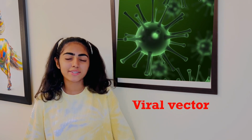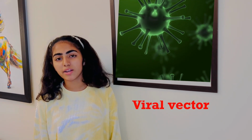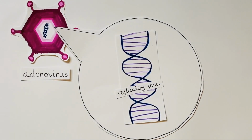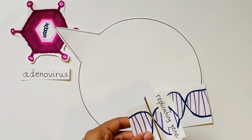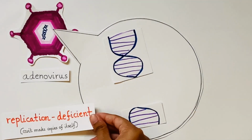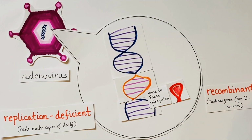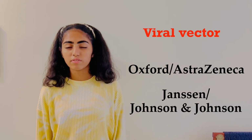Another way to get genetic information into the body is by using a virus itself. An adenovirus is a type of virus that gives us a cold. In a vaccine, however, it is modified. The gene that allows it to replicate, or make copies of itself, is removed, and it is replaced by a gene that tells cells to make a particular protein, the spike protein. A viral vector acts as a vehicle, or simply the packaging, to give instructions to our body cells to create the spike protein. The immune system again finds the protein it doesn't recognize and reacts against it. The Oxford AstraZeneca and Johnson & Johnson vaccines are viral vector vaccines.